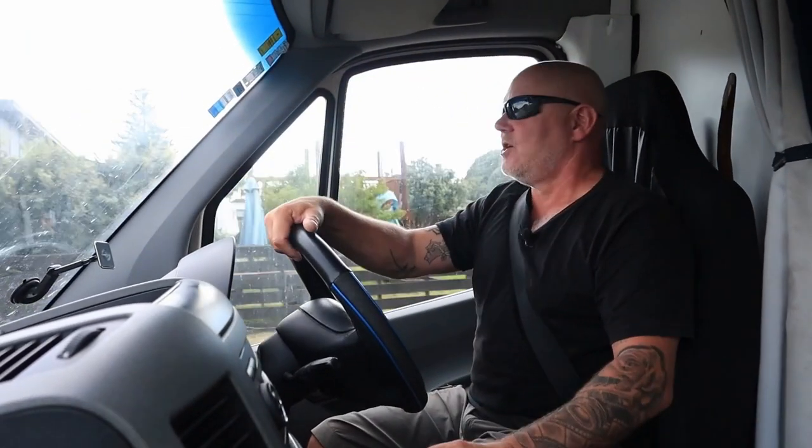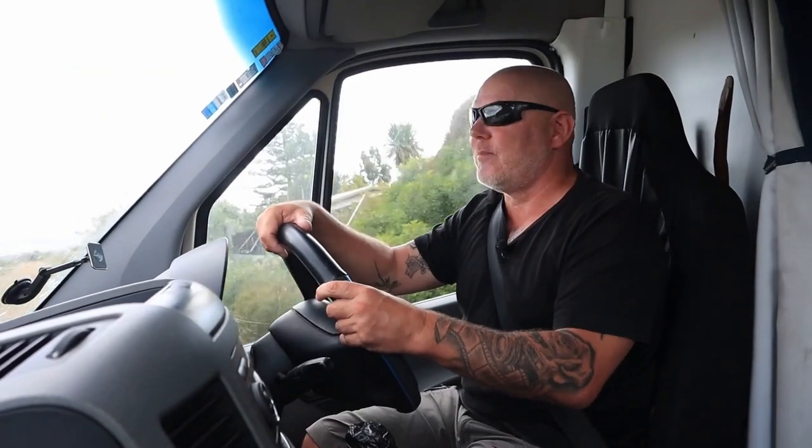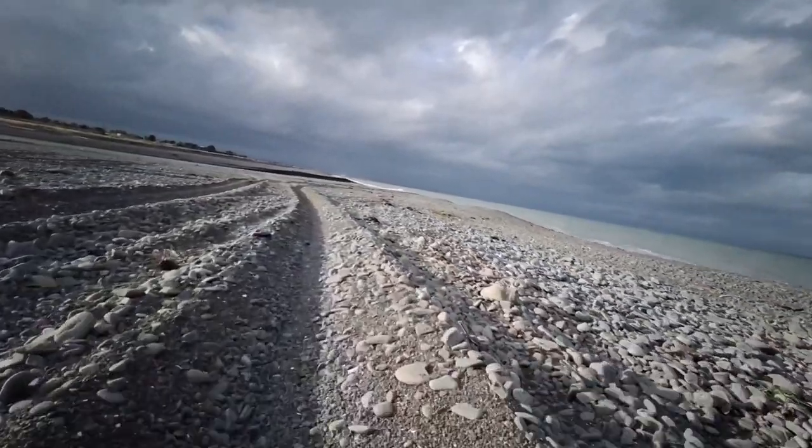I think it was bad agitation, bad development on my behalf. So I'm just going to stick another roll through the camera and confirm or deny that it was my fault. Almost at the beach. Fingers crossed there'll be a few fishermen.